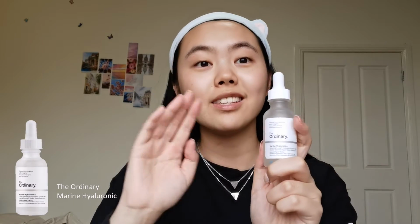Next up are two serums from The Ordinary. I started getting into skincare this year during about winter when my face was feeling really dry and just not doing well. So I decided to get the Marine Hyaluronics, and this is just so good.